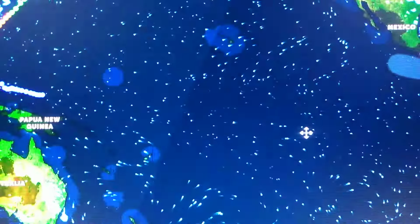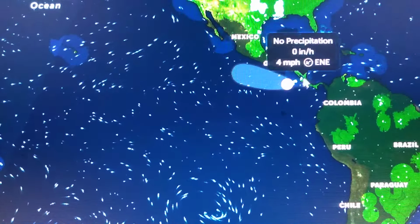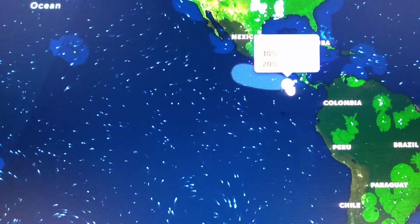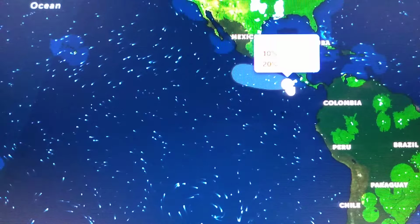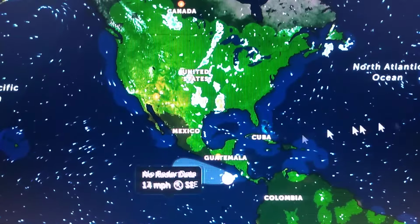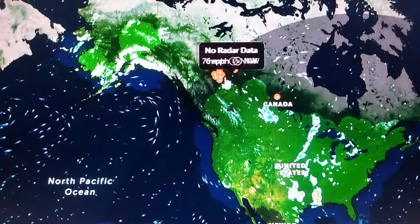It's just an opening and clearing. And down here, south of Guatemala, is a disturbance, something building. So we got to watch that. Let's see if anything else is going on. That's about it. Got a lot of fires going on up here in Canada.